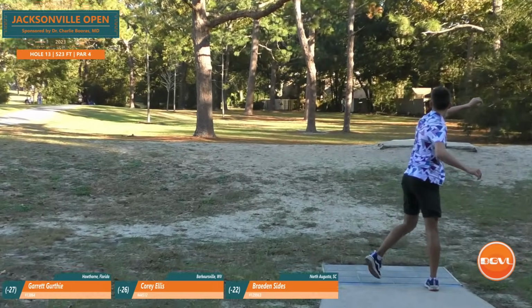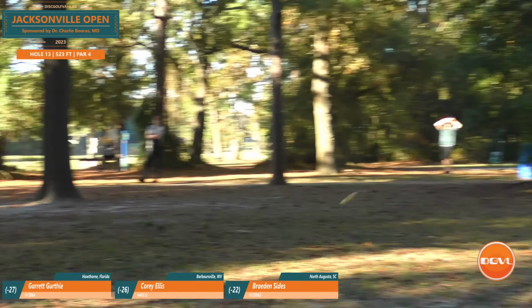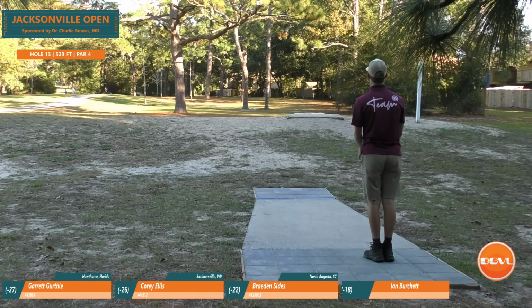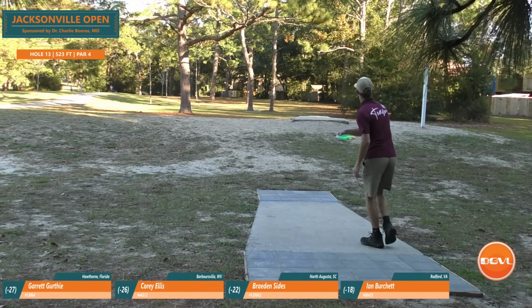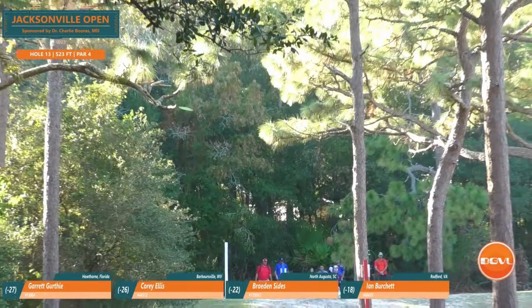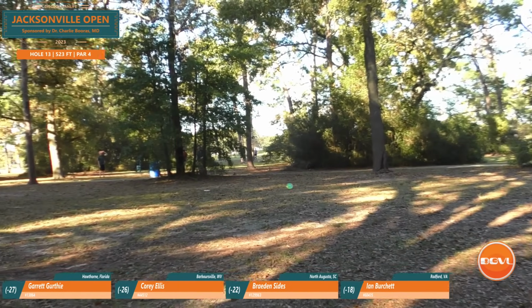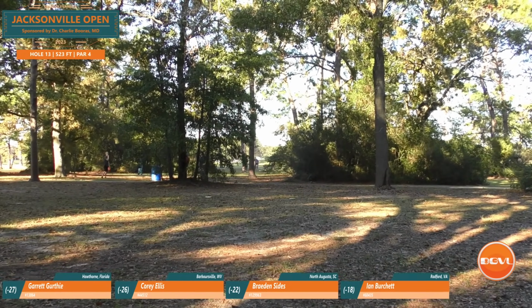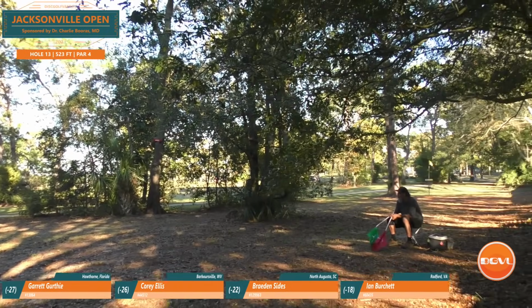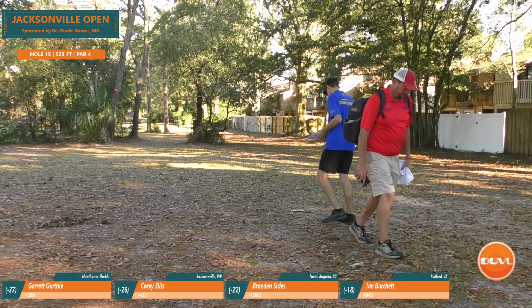Braeden going a lower approach. Should get a little bit more skip. That's pretty ideal, too. I think that's the more preferred spot, being a little bit further left. Give yourself more of a backhand hyzer approach. And Ian just had to best everybody. Ian's really close to where the drop zone is, actually. Shout out to Scott Valfrey. Thank you for spotting and volunteering, sir, all weekend.